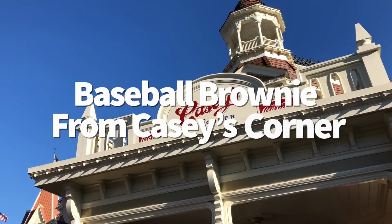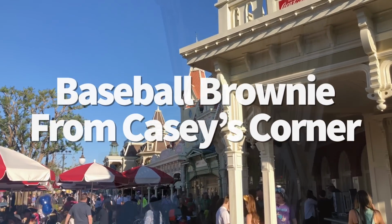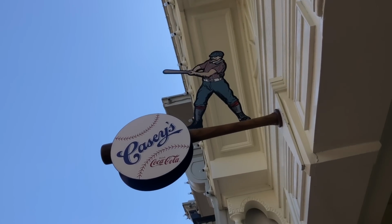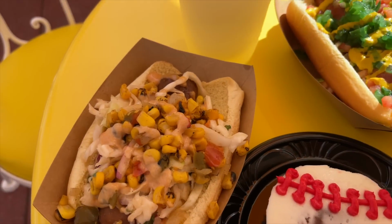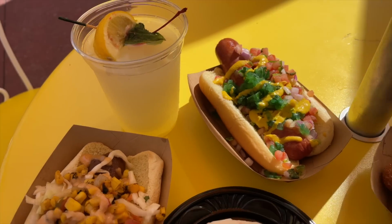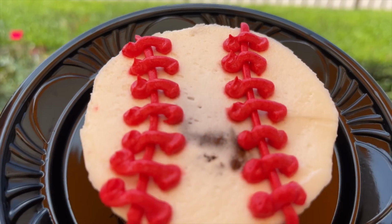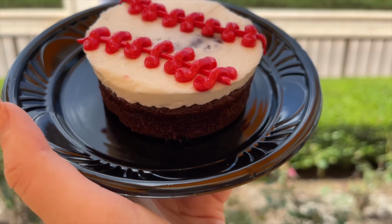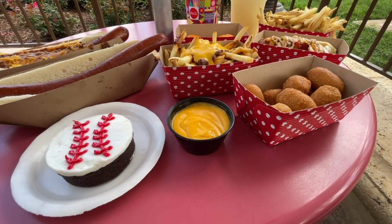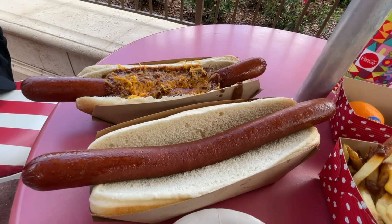Now, next up on our list, that baseball brownie from Casey's Corner. I love this thing. For under $5, you can pick up this baseball brownie right on Main Street, USA. For being your typical pre-made Disney World brownie, this one's really good. It's on the fudgy side rather than the fluffy side. It's a really dense brownie here, which makes it nice and moist. And come on, that baseball icing is just adorable and super exciting for the sporty kids out there, but I'm not a sporty kid and I love it.